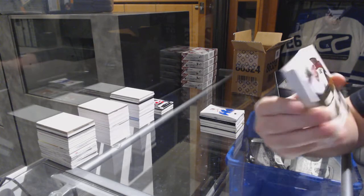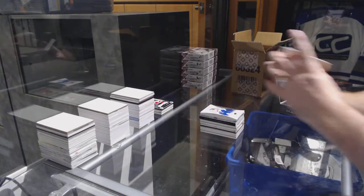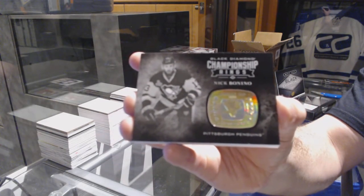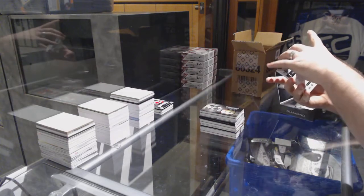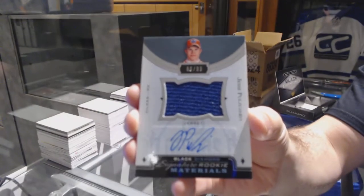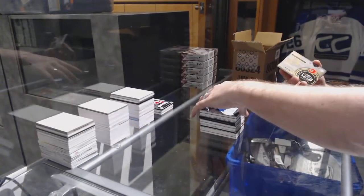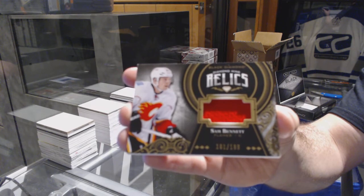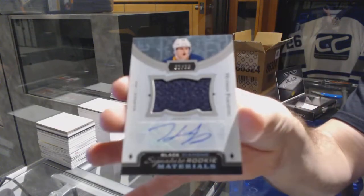For the Coyotes, a 249, Oliver Ekman-Larsson. For the Pittsburgh Penguins, championship rings, Nick Bonino. Bonino. For the Oilers, we've got a rookie auto jersey to 99, Jesse Puljujarvi. Jesse Puljujarvi. For the Calgary Flames, Diamond Mine Relics to 199, Sam Bennett. Sam Bennett. And we've got for the Buffalo Sabres a 99 rookie jersey auto, Hudson Fashing.